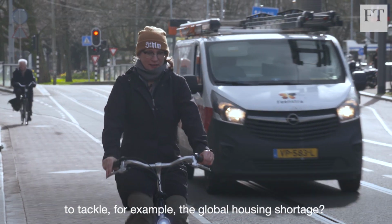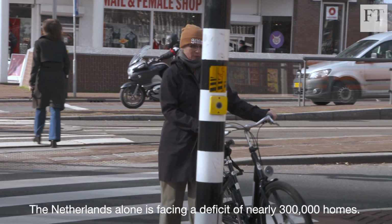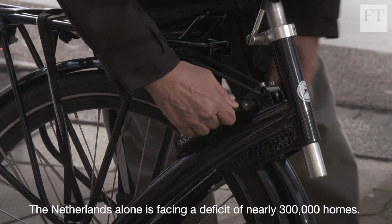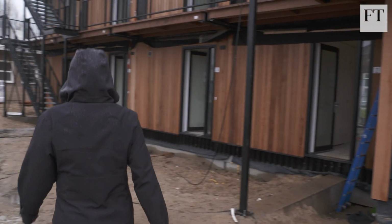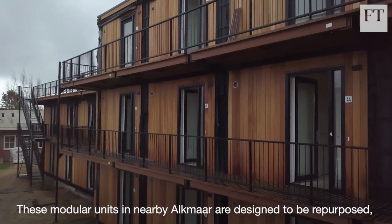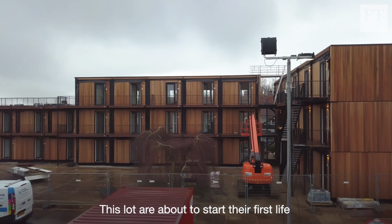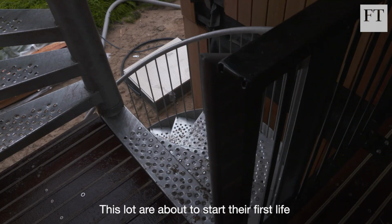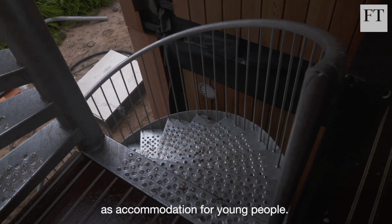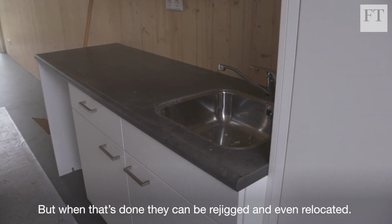To tackle, for example, the global housing shortage? The Netherlands alone is facing a deficit of nearly 300,000 homes. These modular units in nearby Alkmaar are designed to be repurposed and never demolished. This lot are about to start their first life as accommodation for young people, but when that's done, they can be rejigged and even relocated.